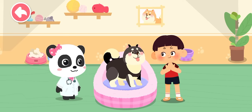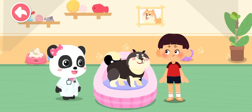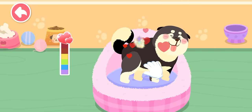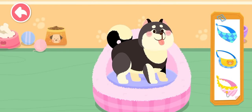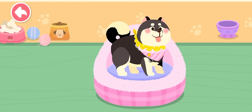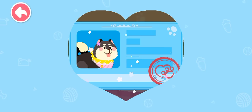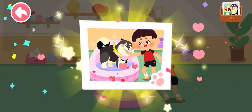Hi! Can I become the new owner of this little cute animal? Of course! Let's get familiar with it. Pet it and it'll be happy! It seems to be fond of you. Choose a delicate gift for it. Aim at this little animal and take a picture of it. Congratulations! You have become its owner. Please take good care of it.